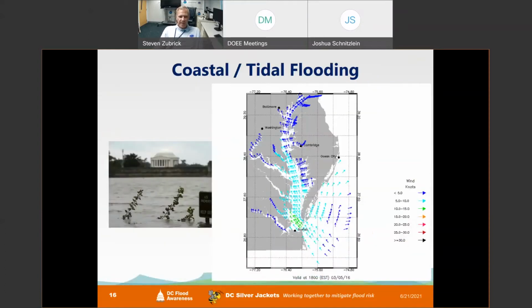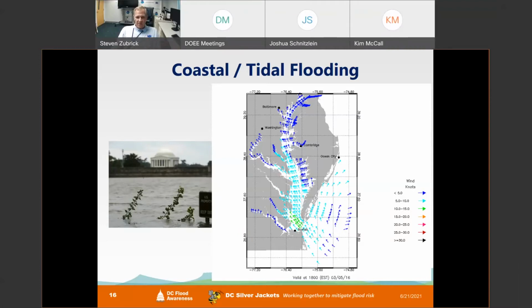Coastal or tidal flooding. Here's a map that essentially shows wind direction. It shows the entire mid-Atlantic region from the Delmarva down to southeastern Virginia. Here's Norfolk, Washington is up here, Baltimore is here. And this is showing the forecast winds that are moving water up the bay. And part of that water is going to come into the Potomac, and it's going to get pushed up in there. So this coastal flooding is most severe when you have a wind direction like what I've shown here, especially for a day or two. So that water's pushed up. And the most severe flooding occurs in the upper reaches of both Washington, D.C., and also the Chesapeake Bay.